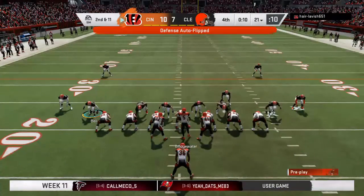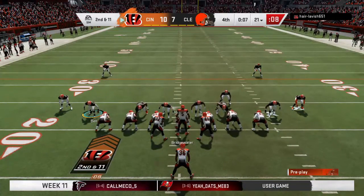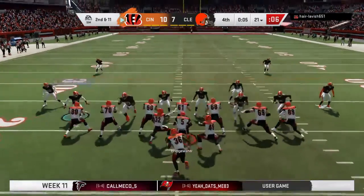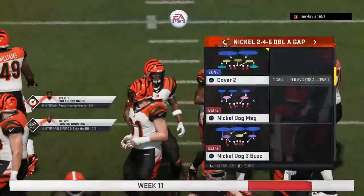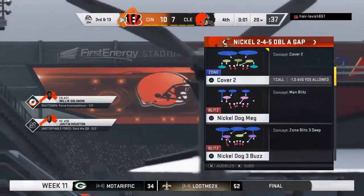Set, hut, get in the weight room. Defense still with 3 timeouts. We'll see if they want to use them here as the kneel down comes. A loss of a yard on the play.